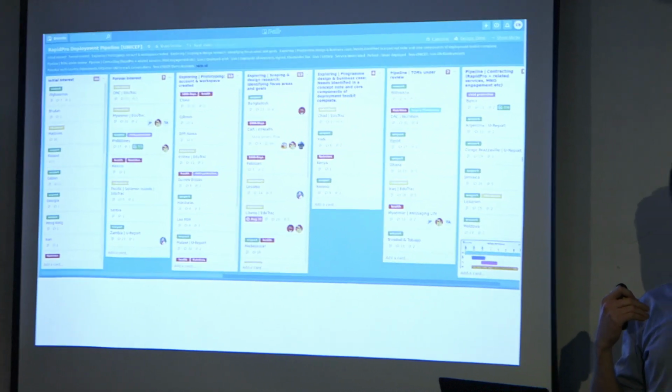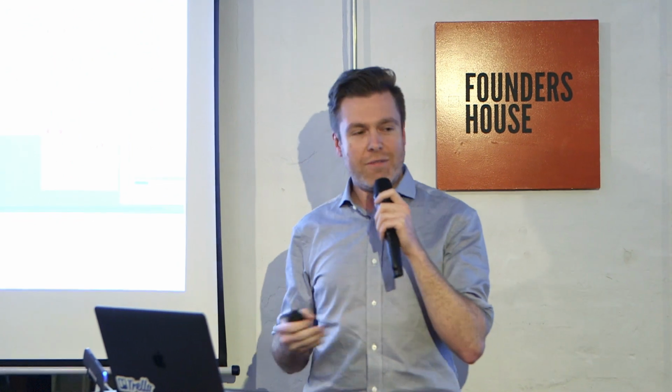We use it as a knowledge repository as well. Whenever we have a conversation with one of the countries we're working with, we'll write down what the conversation was about, so that the next person that speaks to that country, all they have to do is go look at that card for that country to get caught up to where the discussions are for that particular phase.